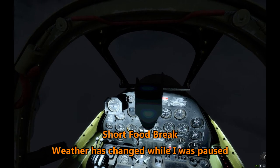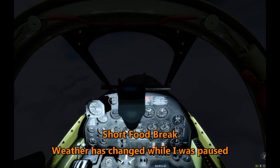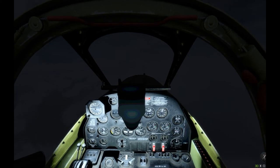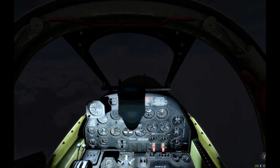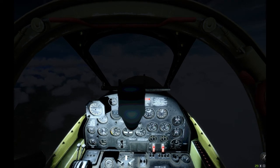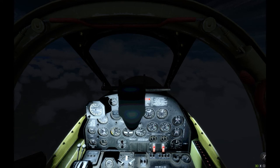Okay, going down the big list of things to do. I hate this annoying camera manipulation stuff. We're going to scan the instruments, and that's really something that goes without saying, but I need to make a conscious effort of it until I actually do it.